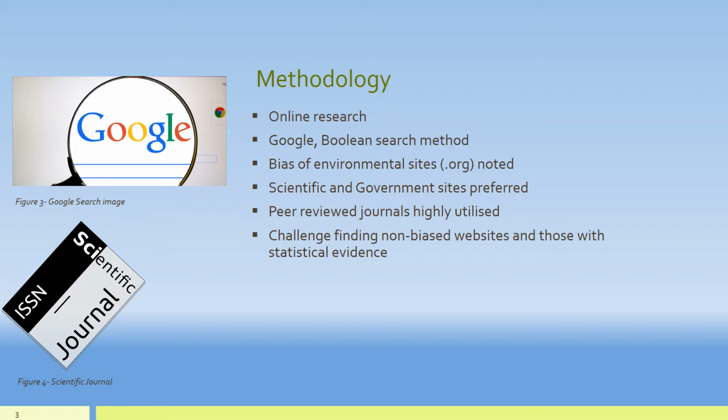A challenge was finding non-biased websites, as there was a prevalence of emotive websites lacking statistical evidence. This limitation was overcome by increasing utilisation of peer-reviewed research located using Google Scholar.